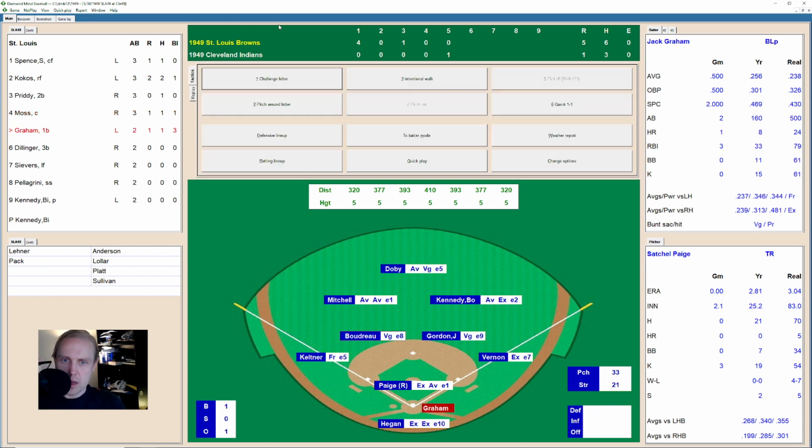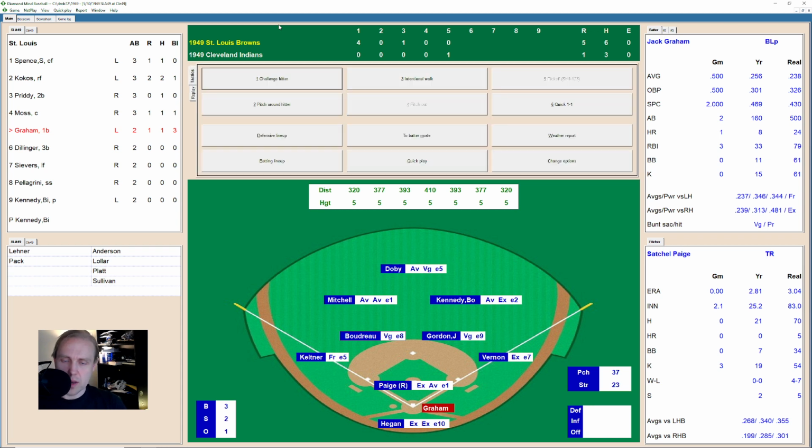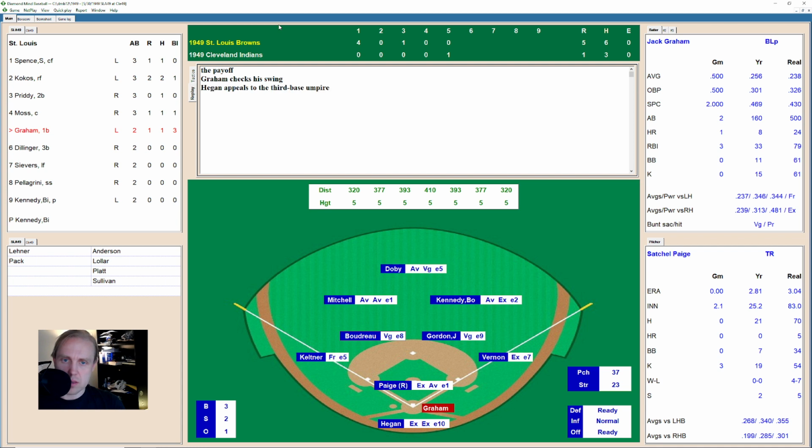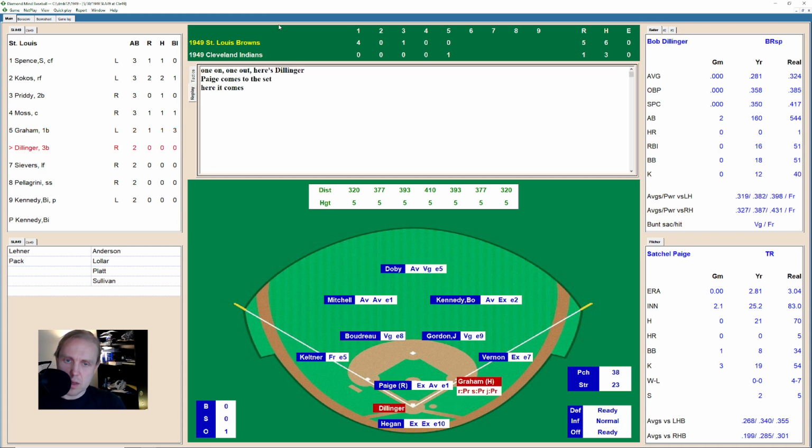Jack Graham now takes the ball low. 1-0. Chopper, first base line, foul. It's 1-1 on Graham. And that's a ball. 2-1, and that's inside. He takes it. 3-1. Full count now as that's a strike. And he holds up in time, and that's a base on balls, his first one given up by Paige.